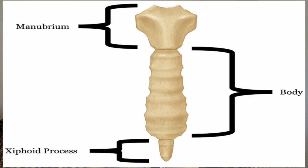Thank you. Believe it or not, folks, your sternum is broken up into 3 different pieces. At the top, the broad piece that's a little short and stubby is the manubrium. The first and second rib attached to the manubrium. Below that is the body of the sternum. That's the long, skinny piece. And then below that is the xiphoid process, which is the cartilaginous piece.